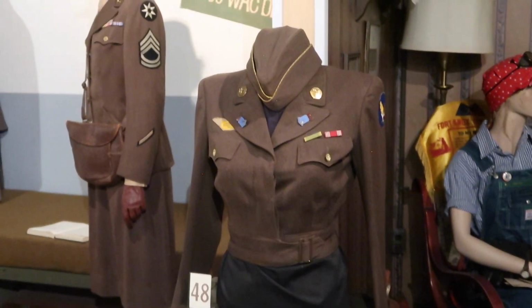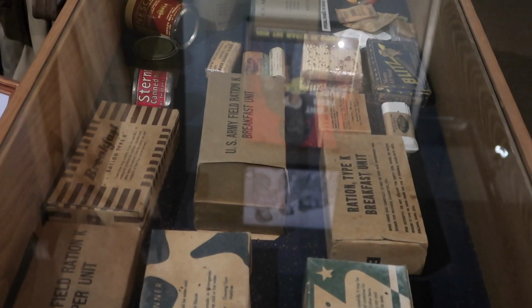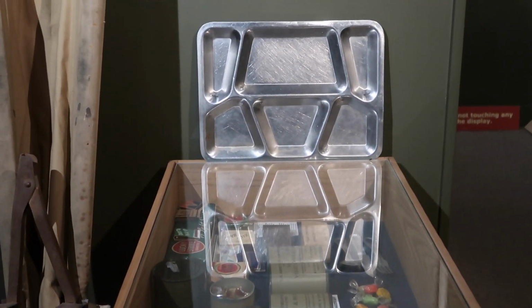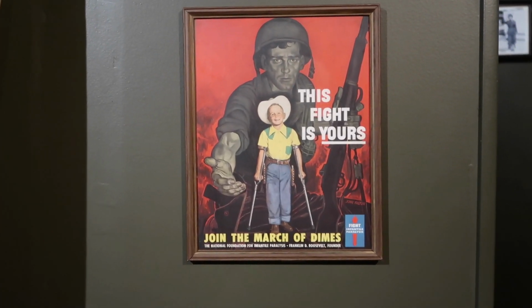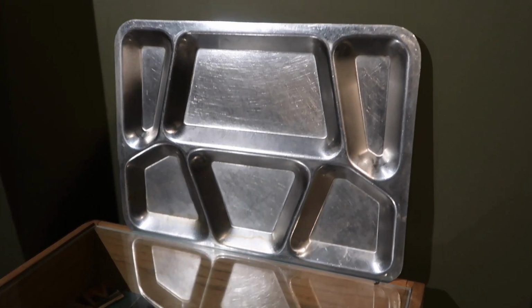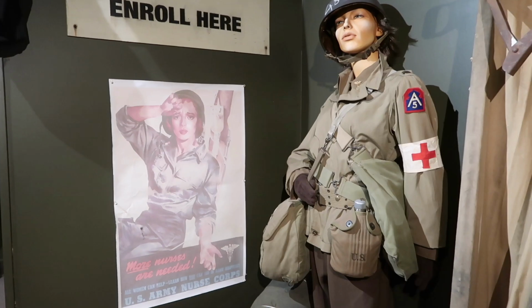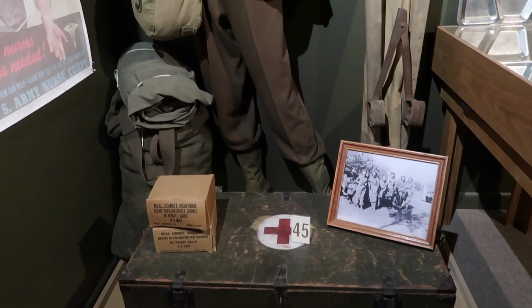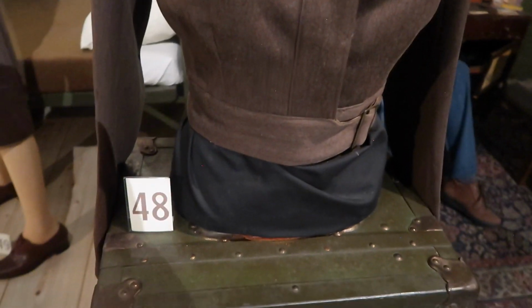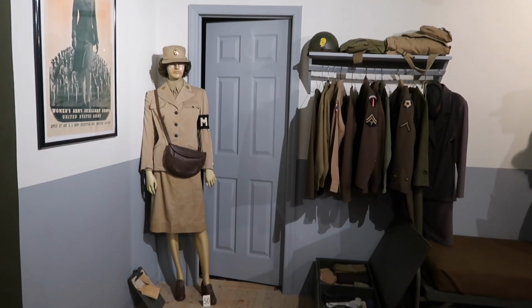48. U.S. Army Air Force WAC Ike jacket. U.S. Army Field Ration. Ration Type K Breakfast Unit. This fight is yours. Join the March of Dimes. Soldier's Mess Tray. Blood donors urgently needed. You may save a life. Enroll here. A reminder and a thank you for not touching any parts of the display. 48 is U.S. Army Air Force jacket. 49 is the Women Army Barracks WAC wool dress uniform.